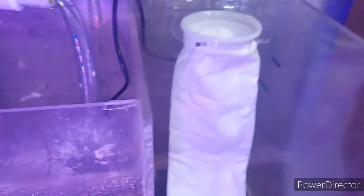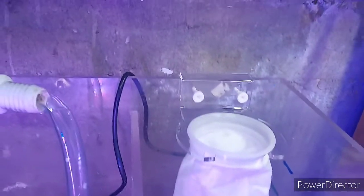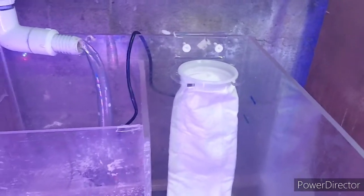And there it is, all installed. It's super long. I might get some shorter ones, but I don't know. I'm gonna see how it goes with this one. So I'm basically just gonna put a pipe from that tube that goes down there. Pretty basic.